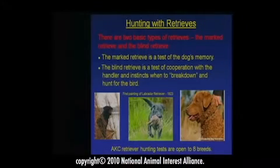Currently, we have 17 breeds of dogs that we test in our hunting and field trials today. The retrievers were kind of the Johnny-come-lately hunting dog. And there are two basic types of retrieves, the marked retrieve and the blind retrieve. Now, the marked retrieve is where the dog sees the bird shot and go down to the ground.